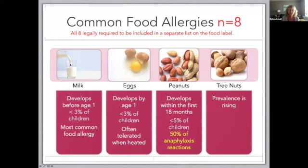Here are the common food allergies. All 8 of these are required to be included in a separate list on a food label. So if you look at the label, for people who have allergies, that part of the label is a very big deal. And just to talk about what a big deal it is.